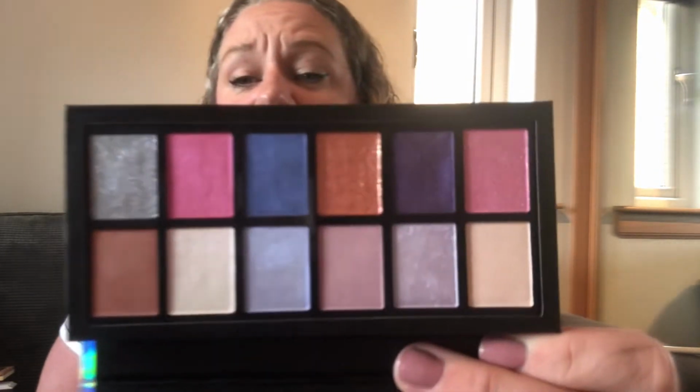Again with this I Heart Revolution. Look at the packaging, Unicorn Heart. That is in my keep pile as well. But I'm going to try and do some videos. I'm really bad for just getting things or buying them and not using them.